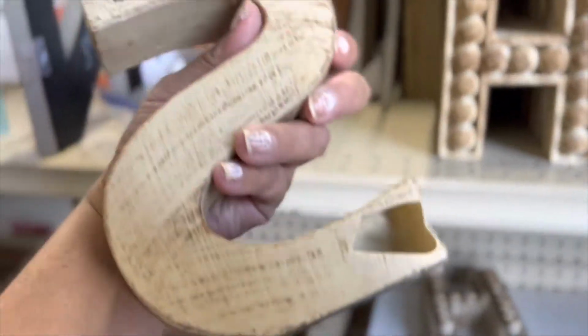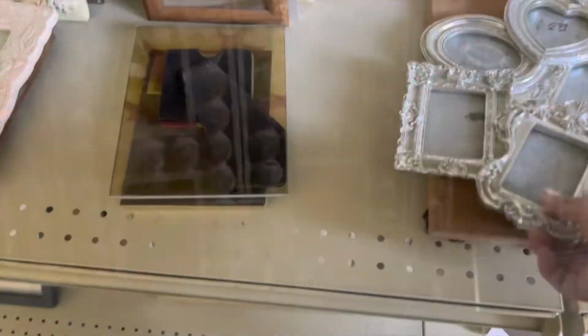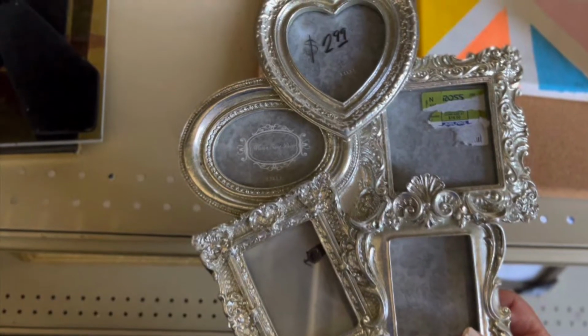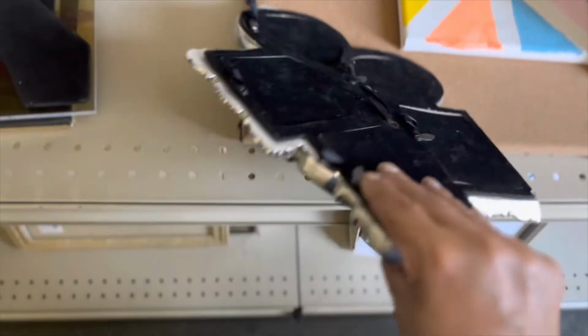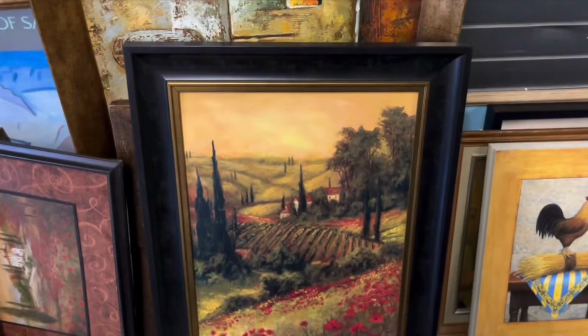Go again with my wonky camera. I have all these $2.99. They're heavy. A bunch of S's and H's. Oh, this is cute. Silver. Hey, Mom, look at this.